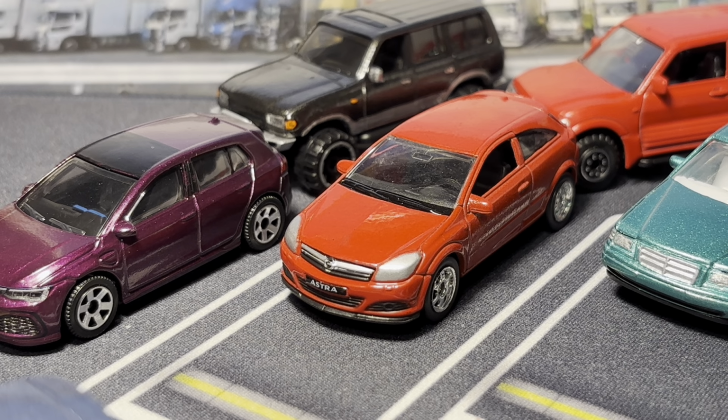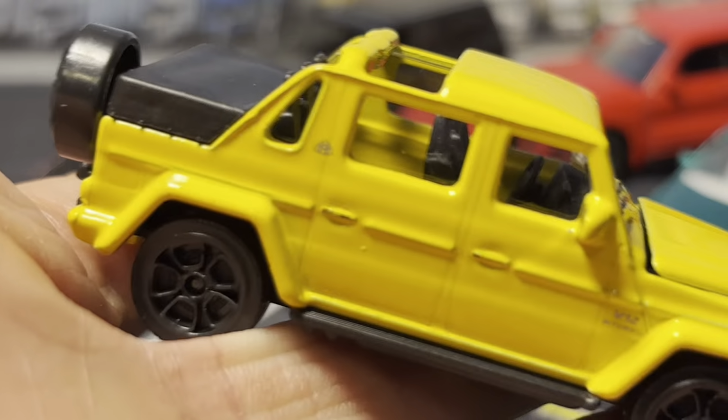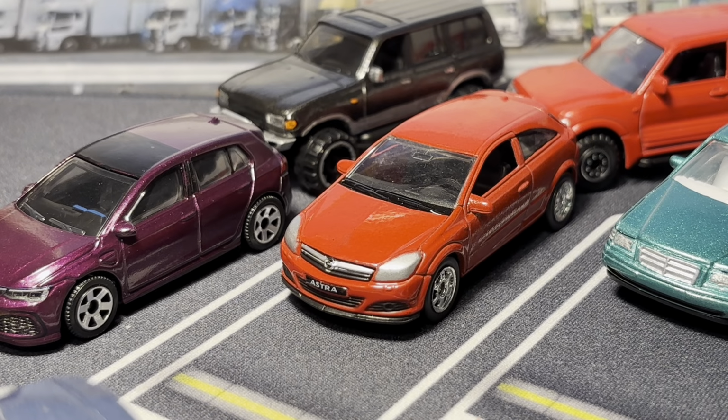Let's see what else. Oh, the Maybach G-Wagon. I like that casting. I have the pink slip version.